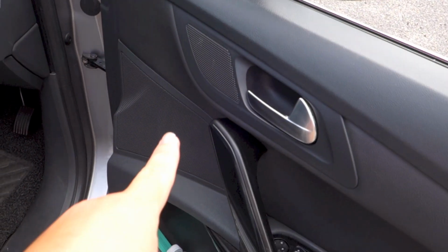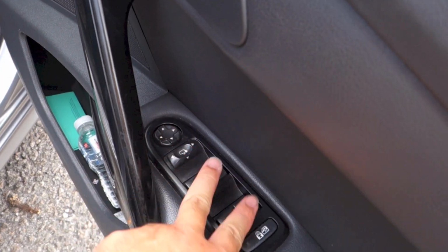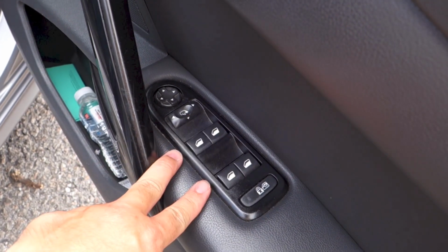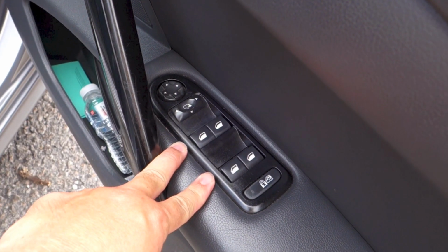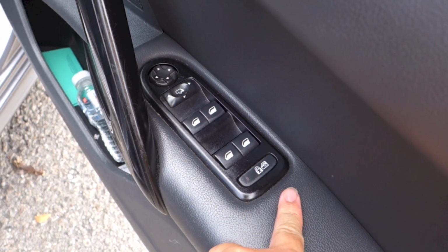Speakers right there and right there, storage, mirror controls, window controls. All of the windows in this car are powered, and all of them do have a full automatic function in both directions. Electronic child locks and window locks for the rear doors.